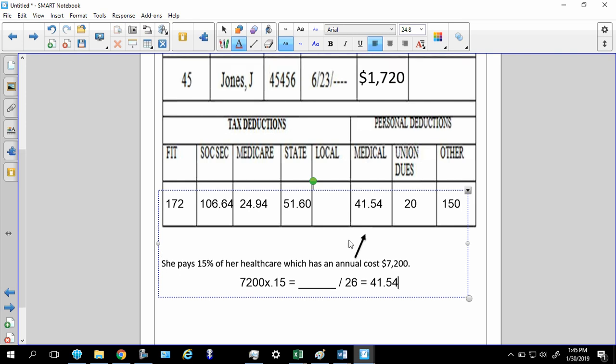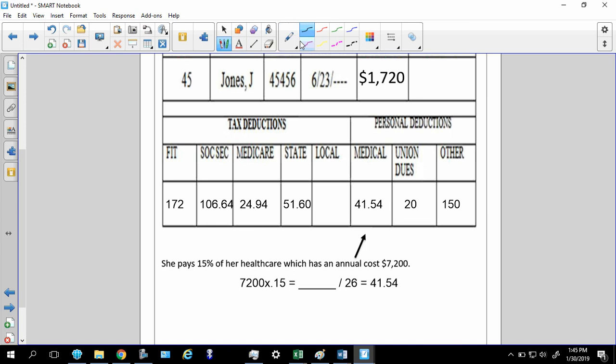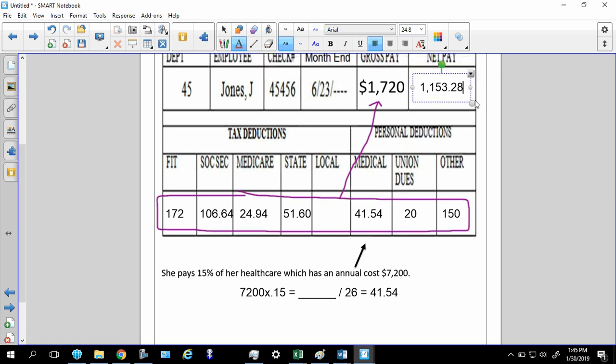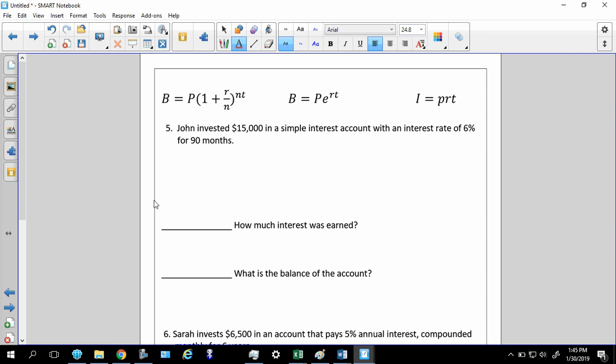And then from here, I'm going to add up all this information, and then I'm going to subtract it from 1720. And when I do that, the answer ends up being $1,153.28. That's how much the net pay is. Okay. All right, next one, John invested $15,000 in a simple interest account.